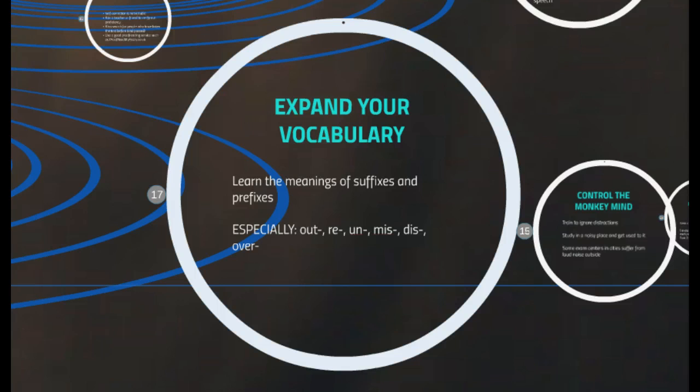Well, the most common ones are out, as in outmaneuver, as in outgun, or as in reforestation, forestation, or miss, or dis, or over. For example, understand, misunderstand, classified, unclassified, stabilize, destabilize, supply, oversupply, weight, overweight. You need to be careful though. Find out the meanings, because some of them mean the opposite. Some of them mean to do again, like reforestation means to do again, and over means like in excess.